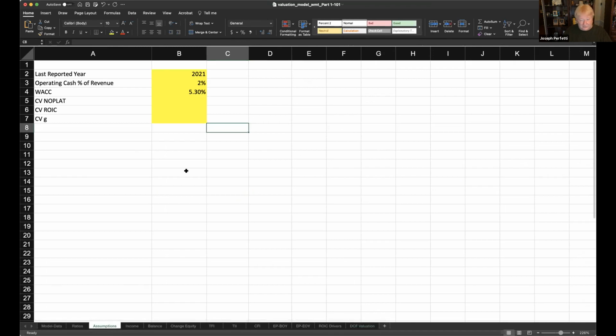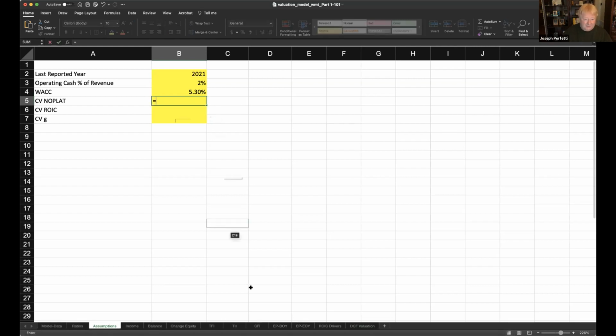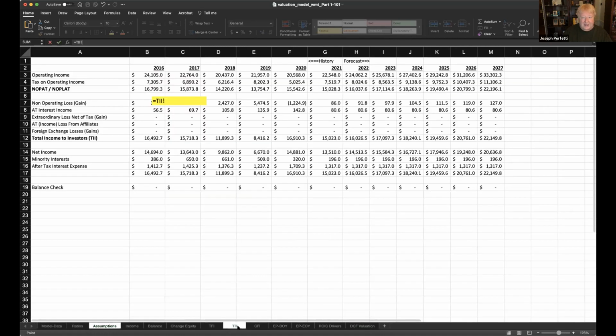Now I need some placeholders for what I'm going to use. So I already have a placeholder in the model for WACC, 5.3%. So I need one for continuing value NOPLAT. So what am I going to use as my starting point? Well, cell B5 is going to refer to TII. My continuing value NOPLAT is row 5, which is NOPLAT. 2027 is the continuing value period. So M5.